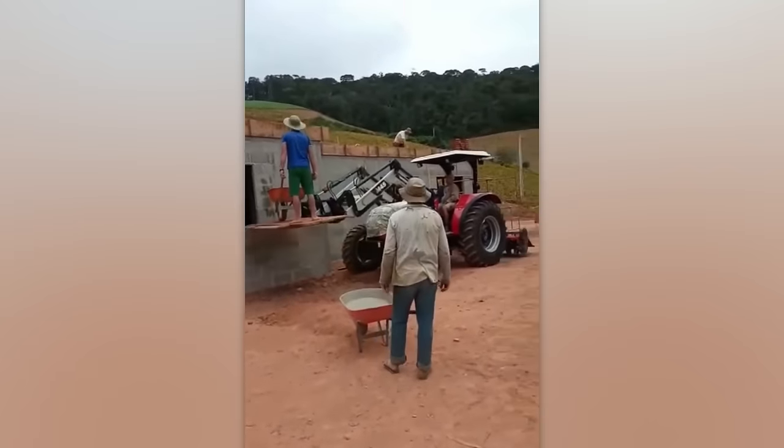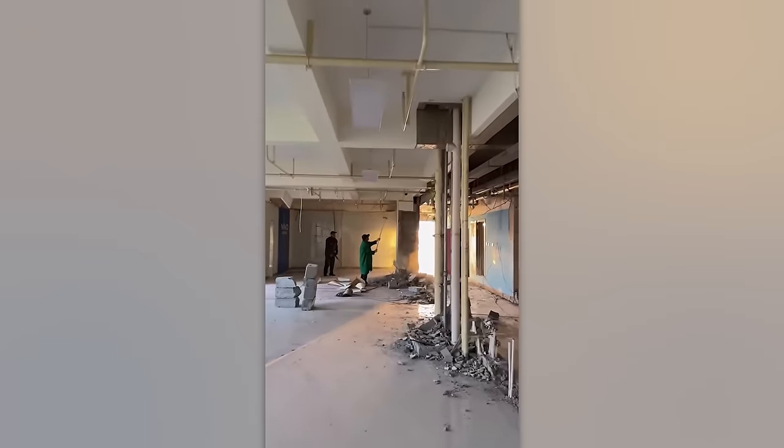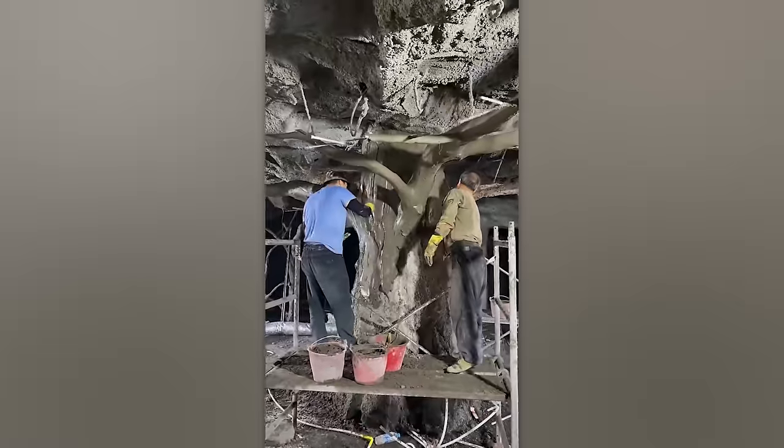When you've got a forklift operator like him, who needs a lift? You won't believe your eyes when you see the results. You can turn a regular office space into an amazing fairy cave. All you need is to be as talented as these guys.